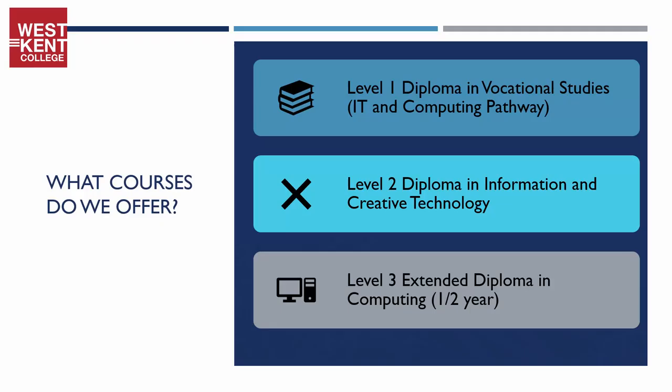What courses do we offer? We offer three courses at three different levels. The Level 1 Diploma in Vocational Studies, IT and Computing Pathway. The Level 2 Diploma in Information and Creative Technology, equivalent to two GCSEs in IT. And the Level 3 Diploma in Computing, optional 1 or 2 year course.